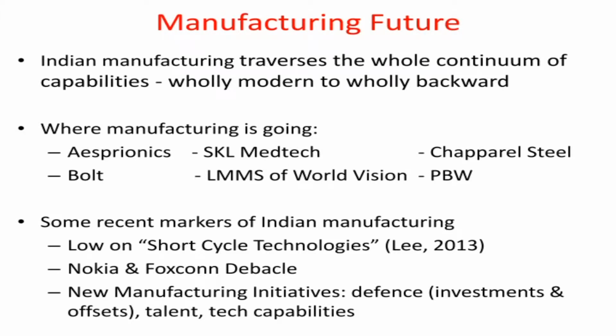Let me take you very quickly with a few examples of where manufacturing is going. There's a company called Aspironics. It's an Israeli company which has made a medical device which is the size of a credit card, and that allows you to deliver any kind of drug, especially for asthma at this particular juncture. The beauty of this particular product is it's a one-time delivery product which will cost you less than 100 rupees.